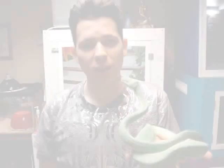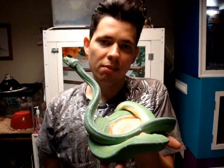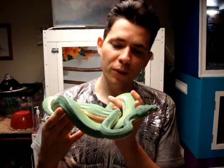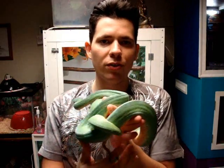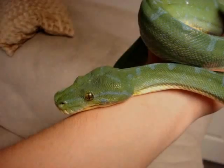Hello. This is Merlin, my daddy Sarong green tree python. He's deep in shed right now, so you cannot really see his colors too well. But he's doing very well. He loves his new cage. He loves being able to see Medusa through the clear glass divider. And I don't know if I mentioned that in the video or not, but the divider is removable during the breeding season, so they can have the entire cage when I decide to breed them. But he loves his new home.